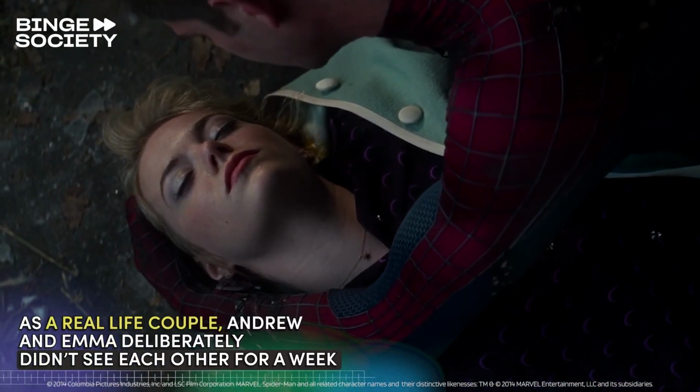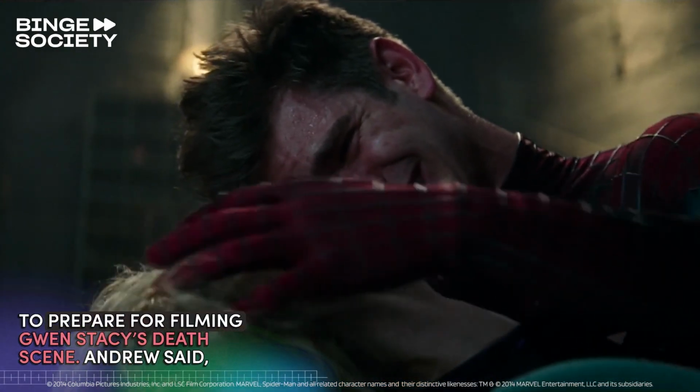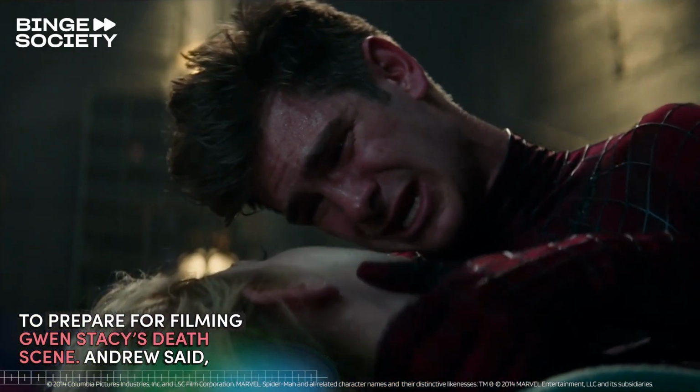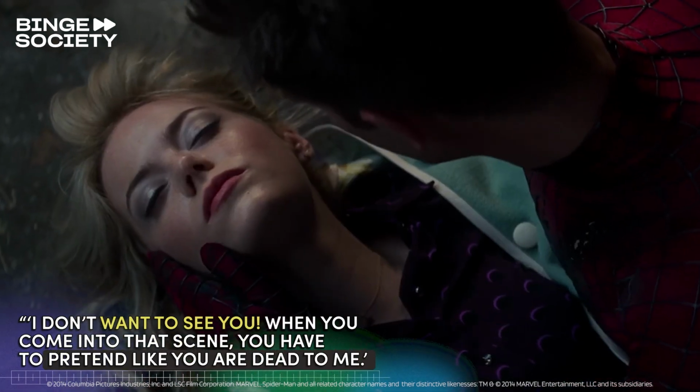As a real-life couple, Andrew and Emma deliberately didn't see each other for a week to prepare for filming Gwen Stacy's death scene. Andrew said, "I don't want to see you. When you come into that scene, you have to pretend like you are dead to me."